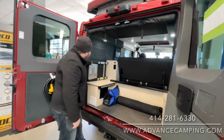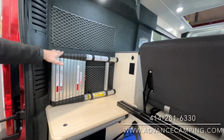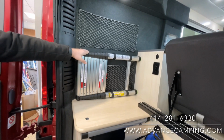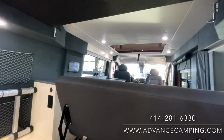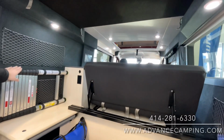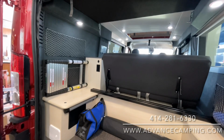And this is going to be our ladder. Now this does have the cargo rack on the roof as well. So this is actually meant to access that cargo rack on the roof, as well as to access your little annex up on the roof there to sleep your 2 extra people. So folds up nicely and is stowed nicely right back here. So a lot of nice goodies back here.